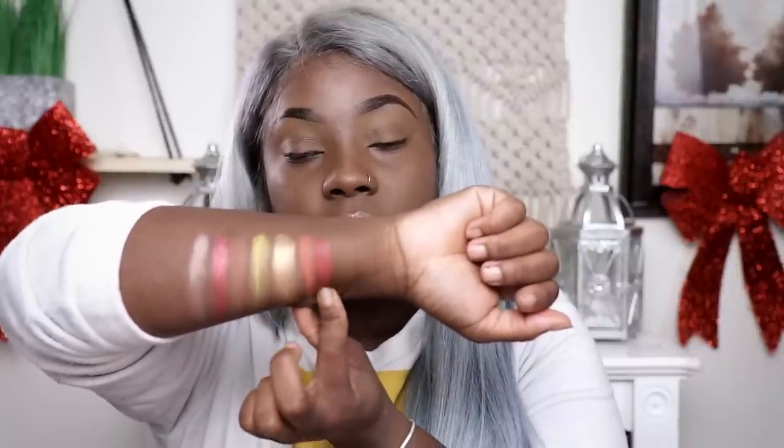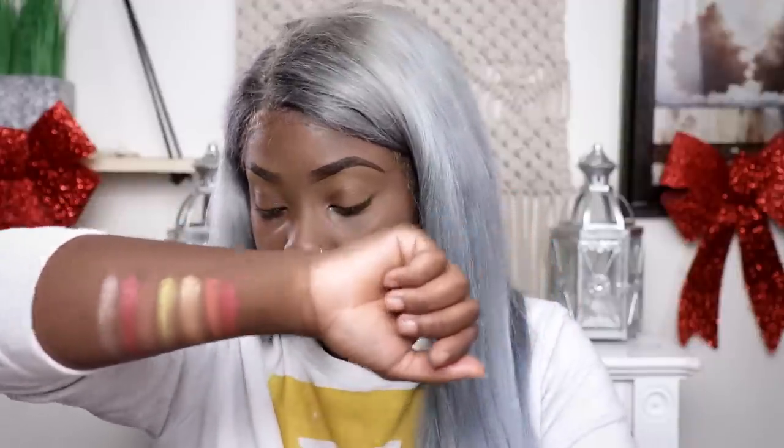The next color is Period. And that's this red color right here. This is Like. Ooh, that's a really nice color. That's a very beautiful deep pink. And then the shade right here is Bading or Baiting. And this is like a pinkish champagne shimmer shade. So this is the lit collection.